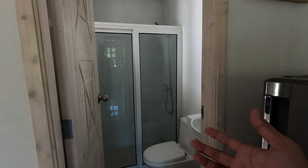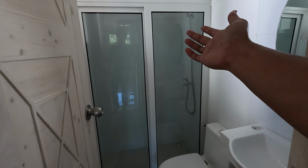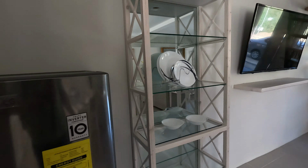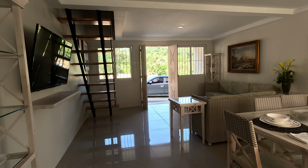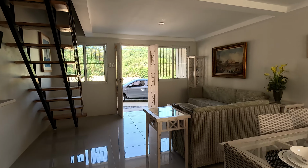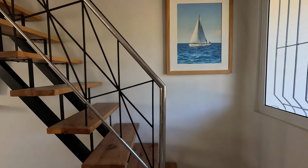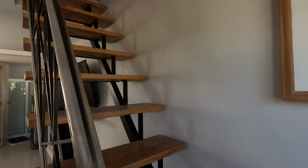So this is their first comfort room. All right, so it's a glass type there for the shower area. Well, pretty reasonable if you have like a small family. Now let's go ahead and check the second floor. There will be first, second, and the master room.